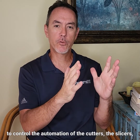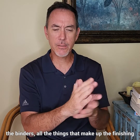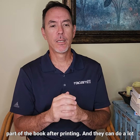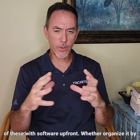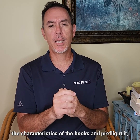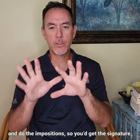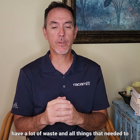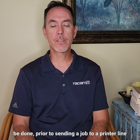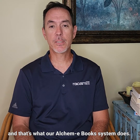And then they want to be able to control the automation of the cutters, the slicers, the binders, all the things that make up the finishing part of the book after printing. And they can do a lot of this with software up front, where they organize it by the characteristics of the books and pre-flight it, they call it, and do the imposition so that you get the signature and you can use up as much paper as possible so you don't have a lot of waste, and all the things that need to be done prior to sending a job to a printer line. And that's what our Alchem-e Books system does.